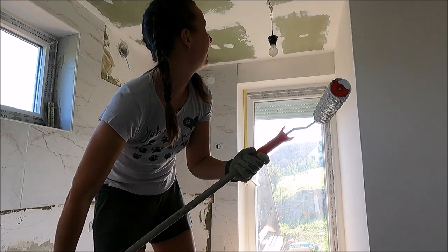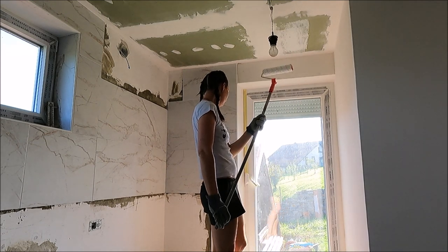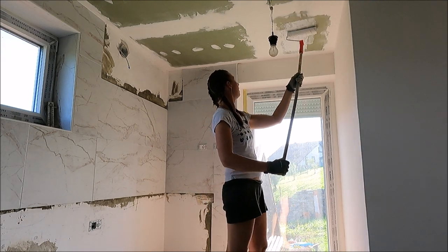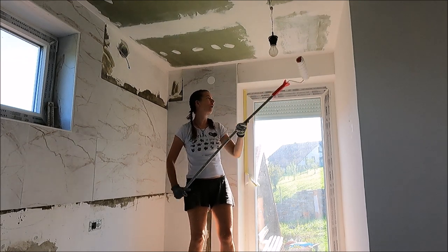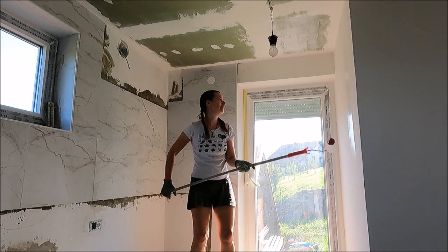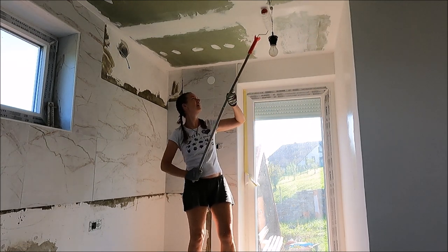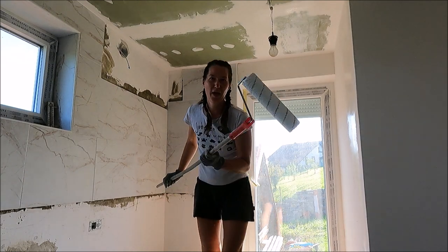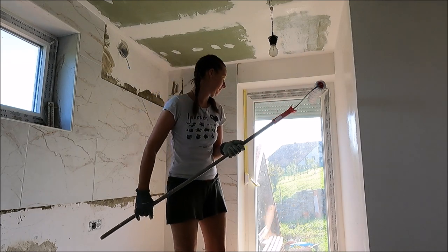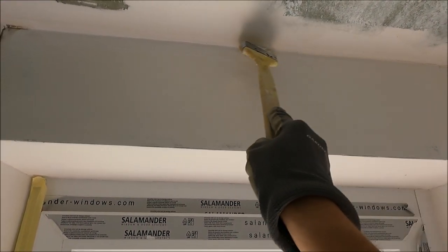As the painting begins. Wow! It didn't get dry from yesterday when I washed it. And now it's full of water. And now I make a mess. Oh, shoot. I need to do the edges first. And corners, edges. This is the edge.